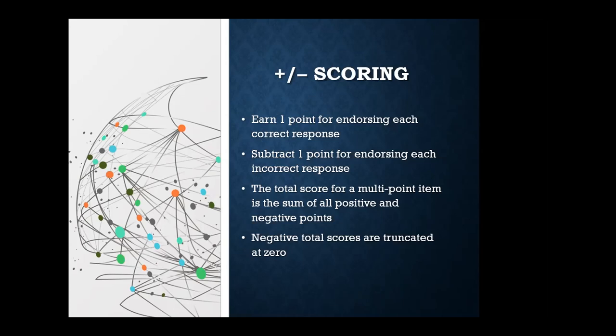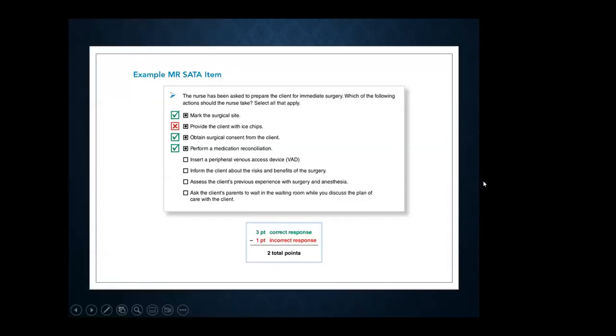You'll be going with 3 points. So let's look at questions that follow this scoring method now. Next slide, we're going to be looking at the question types that follow this method. So look at the multiple response, select all that apply item.